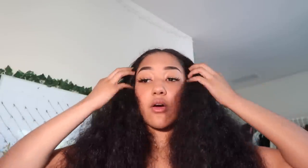long it lasts. Right now I just washed it and I'm about to go ahead and blow dry it. It's already really frizzy right now, but I'm gonna blow dry it and everything before she gets here. It's currently 8:30, so I pretty much have time to do all of it. So that's what's happening today.